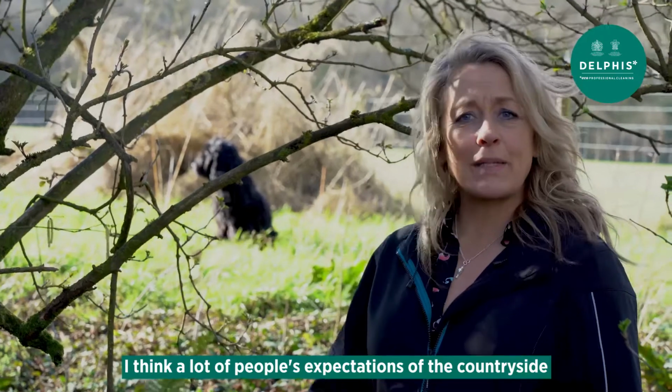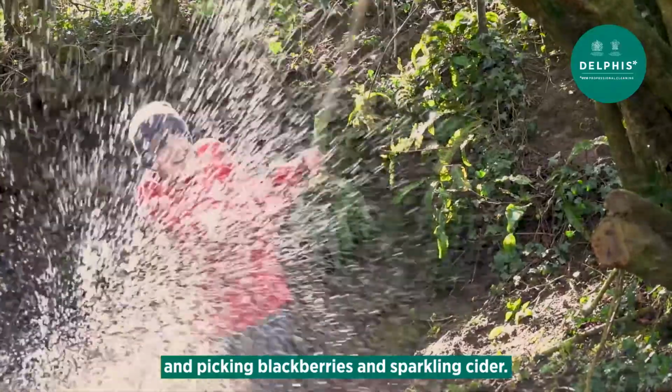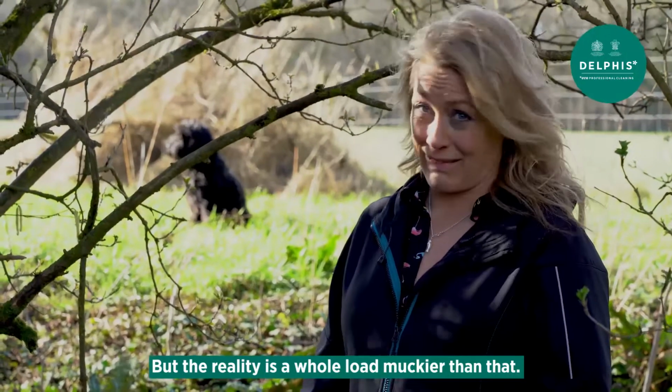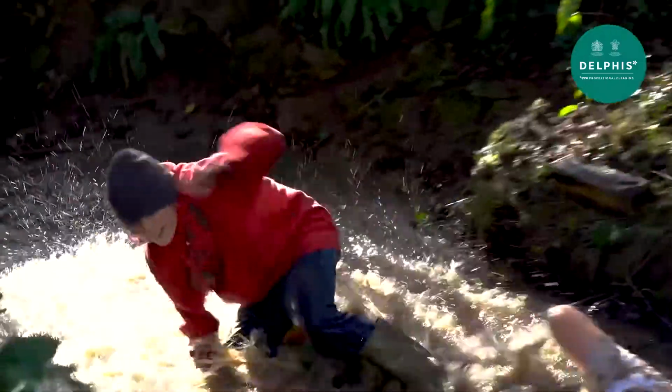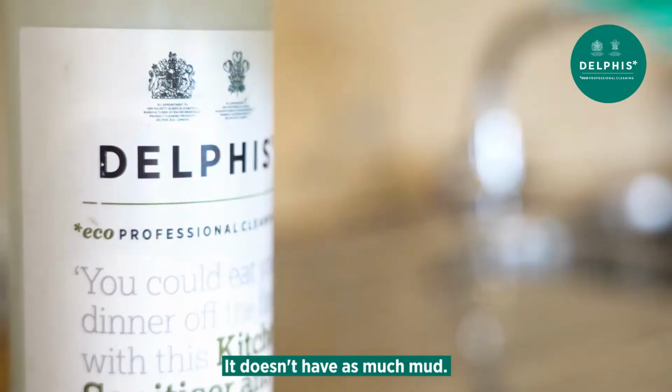I think a lot of people's expectation of the countryside is that it's beautiful with wildflowers and picking blackberries and sparkling cider, but the reality is a whole load muckier than that. The advantage of the inside of a house is it doesn't have as much mud.